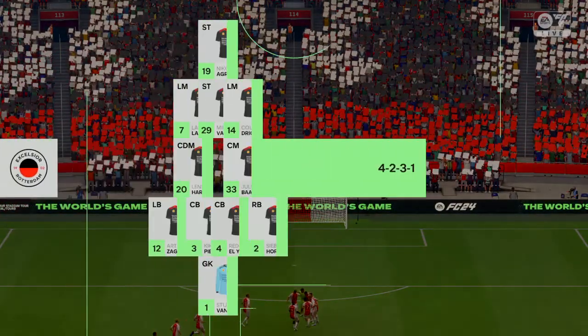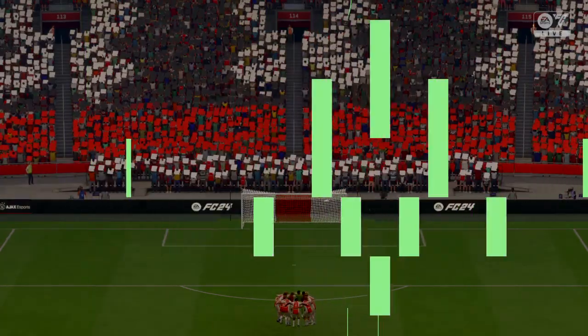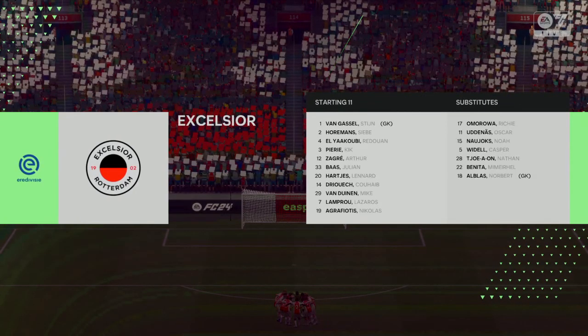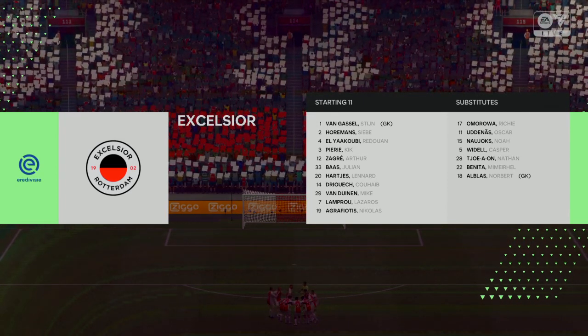Let's have a look at the initial 11 for the visitors. Well, although it's down as a 4-5-1, it's more likely to be three players in behind the main centre forward, and those three are key to this team's creativity.